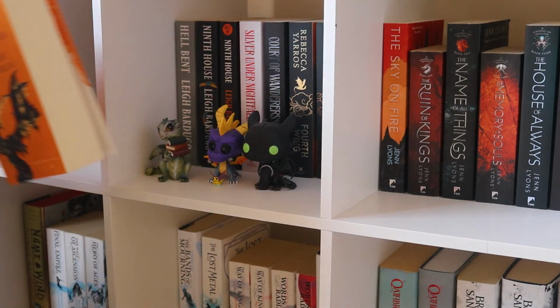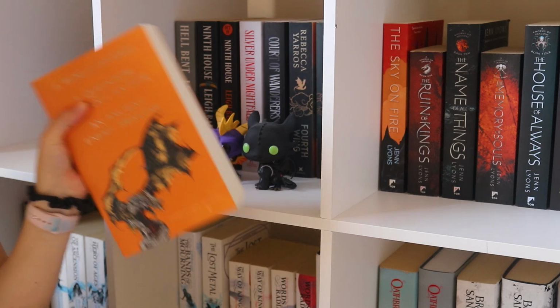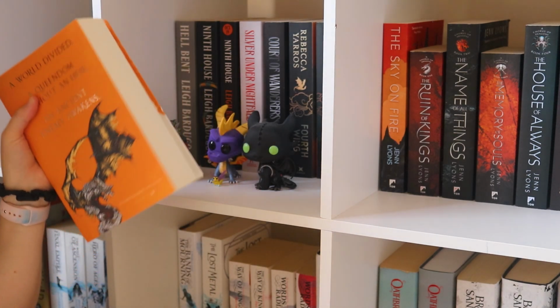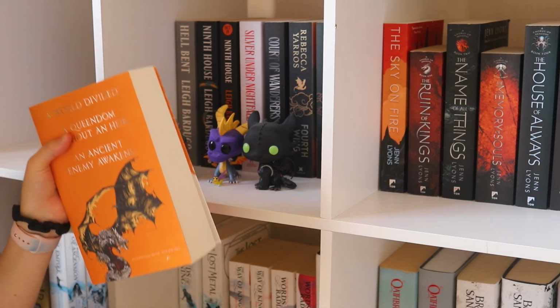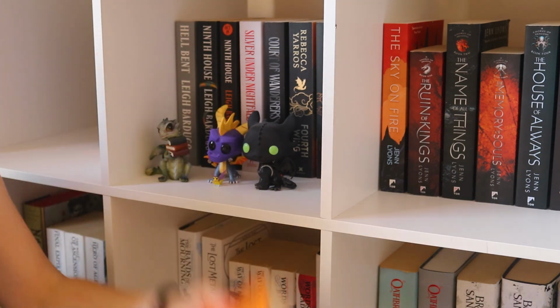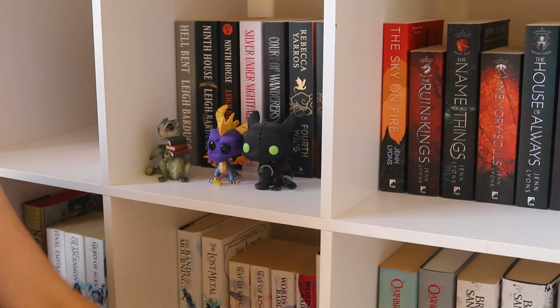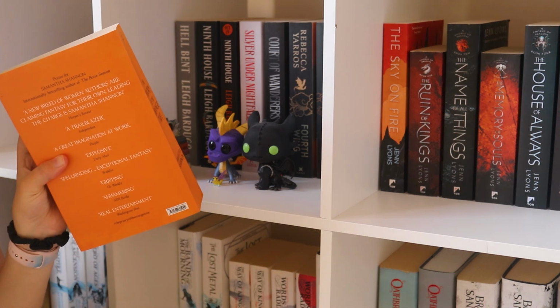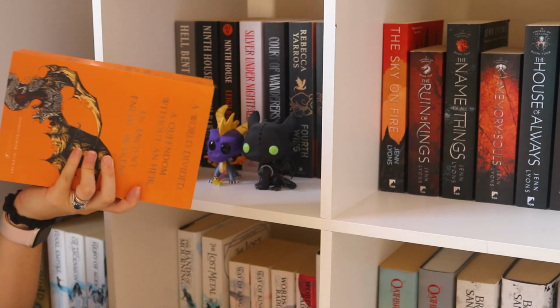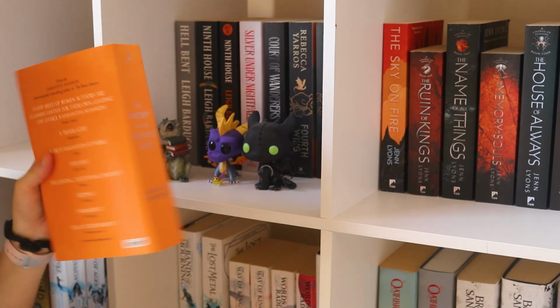And I've also got an advanced reader copy of Priory of the Orange Tree, and it's personalized to me by Samantha Shannon when I was a book reviewer on my blog years ago. So I don't really love Priory of the Orange Tree, like it was okay, and her writing style is just not my thing, but I can't get rid of this. You can't sell arcs, and it's personalized to me and it's a memory.